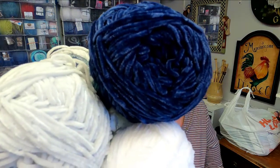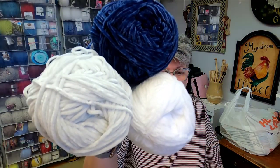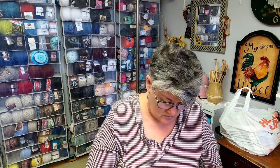And these are the three colors I got. So it's a gray and a navy and a white. And I'm pretty sure the gray is just called pale gray. So this is something else for Mr. Fiber. I got 3 of each. And it's called A Star is Born Nap Time. 100% polyester. Machine wash, lay flat to dry. These are a size 4.